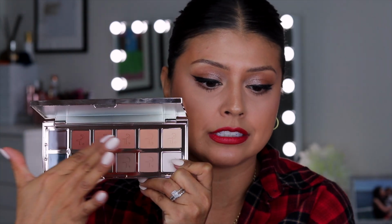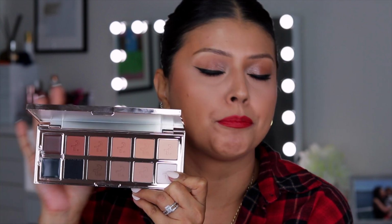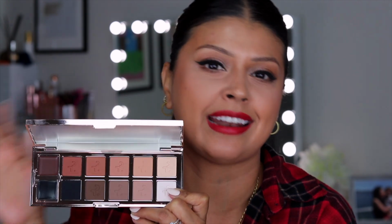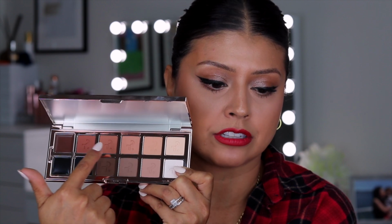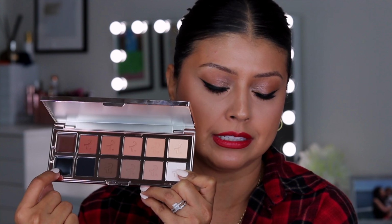And all of these different colors are matte, okay? They're mattes. Perfect for a smoky eye, a perfect night out type of palette, but you can also keep it very, very everyday with this top row here without adding the deeper shades of the creams as bases. I also really love the newest Natasha Denona palette.